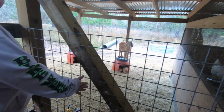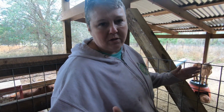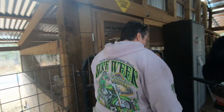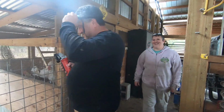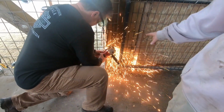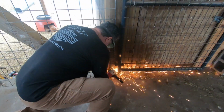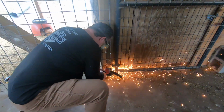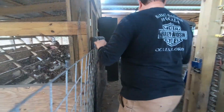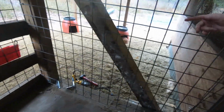And then the creep gate will go right here, and that's just a gate that you can make wider and smaller slats in to keep the bigger goats from coming in and letting the little goats come in without being harassed by the big ones. So right now, Papa is cutting off the staples that we use to attach it. We got that side, now we gotta get the other side done. And that'll remove this panel and allow us to start putting that post in.